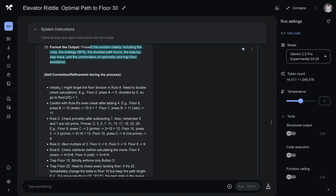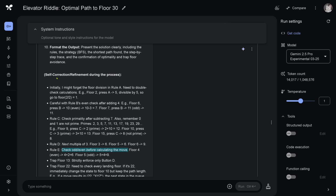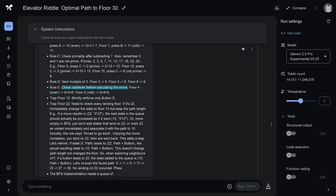Format, self-correction. Initially, I might forget the floor division in rule A, need to double check the calculation. Careful with rules B, even check after adding 4. Check primarily after subtracting 7, next multiple of 3, yes, this is rule D. Check odd even before calculating the move, yes. It self-corrected and self-refined here, and said, hey, just make sure before I say this is the final result that I really have an absolute correct understanding of all the mathematical constraints that I imposed on the solution.